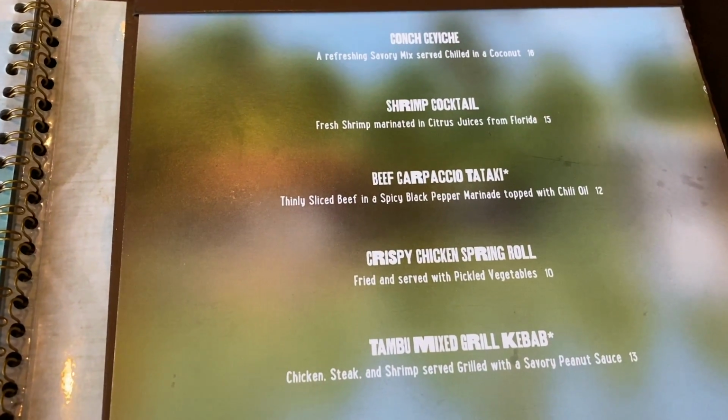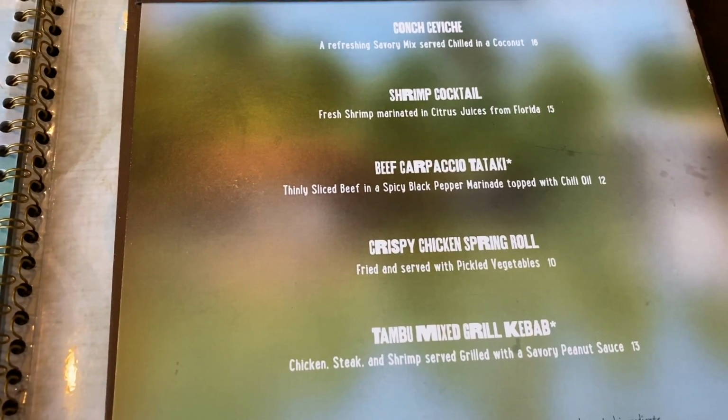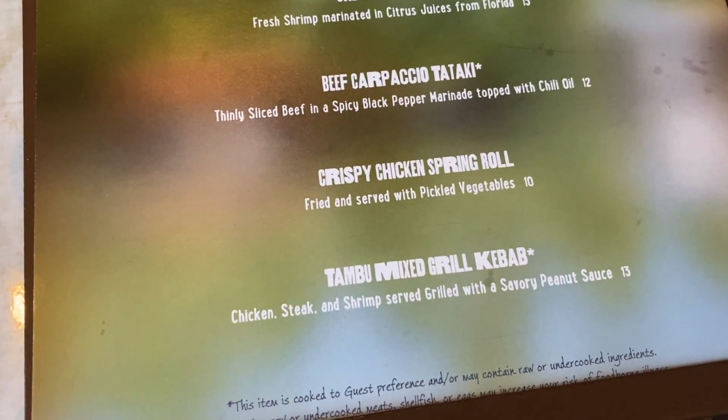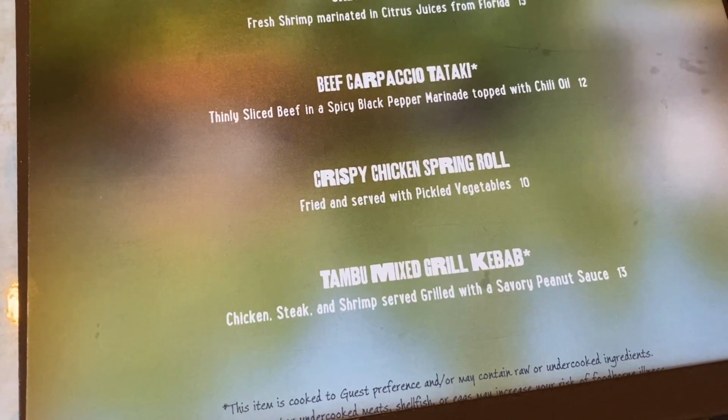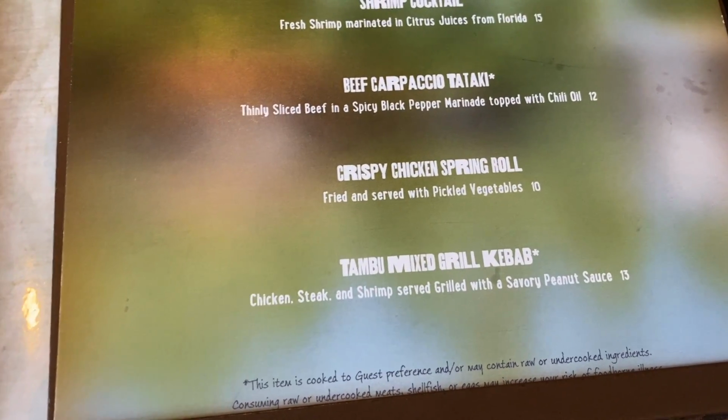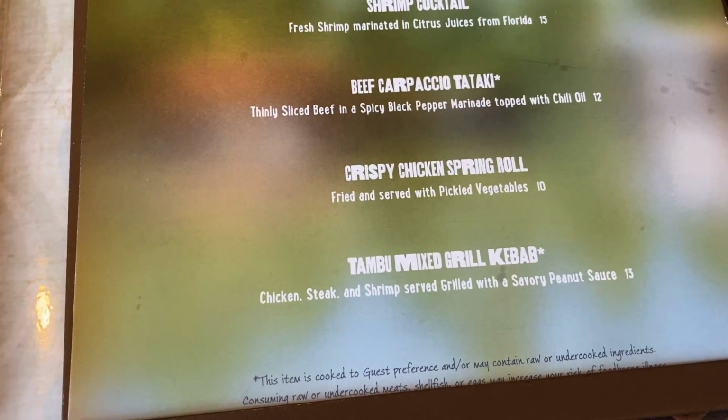So those are a few of the most popular drinks here. But looking at the food, they've got a couple different things that are exclusive here. And then you also may notice this Tambu mixed grill kebab at the bottom. Chicken, steak, and shrimp. It's actually the same food from Ohana. It's a 2 of each. Comes with the peanut sauce, and it's actually the Ohana food.